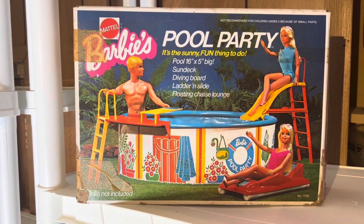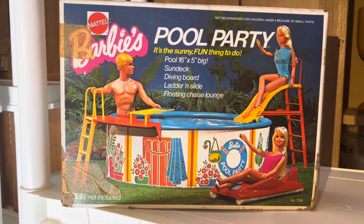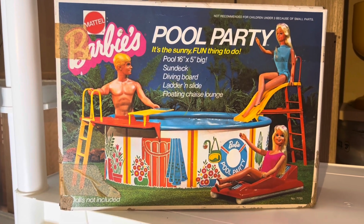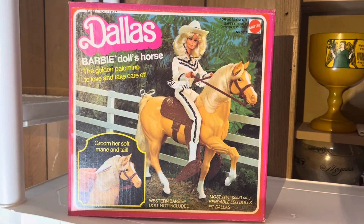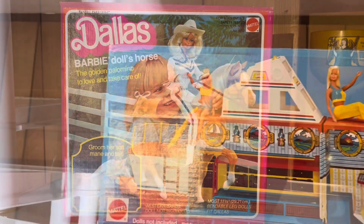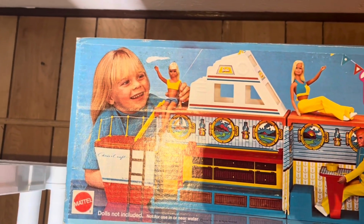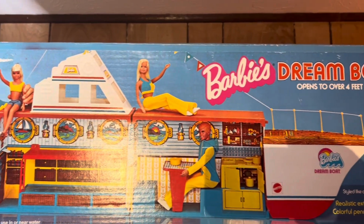Go back to some vintage Barbie. We have Barbie's Pool Party set. It's worth about $35 still in the box. And then we have Barbie's horse named Dallas. And in the box, it's worth about $65. We have this really cool, super large piece called Barbie's Dream Boat. And it's worth about $100.